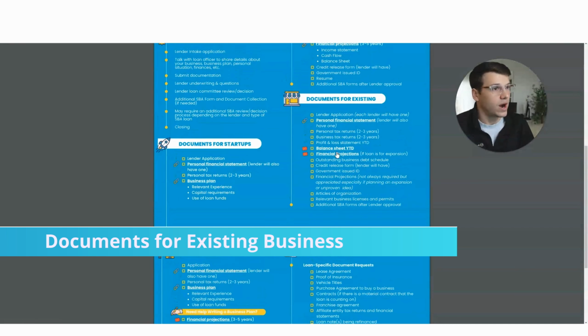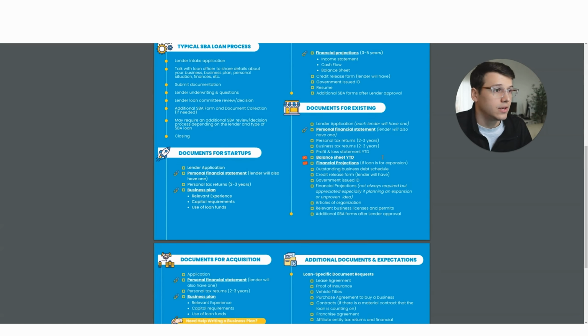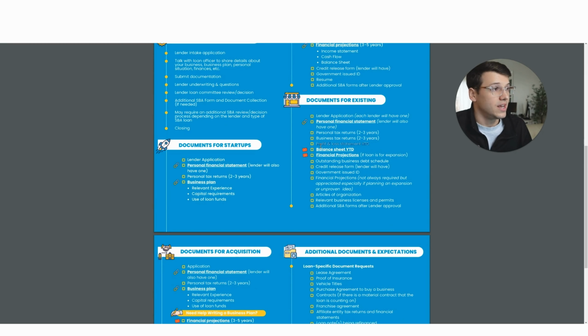Existing businesses, quite a bit more documentation. Lender application, personal financial statement again, personal tax returns 2 to 3 years, business tax returns 2 to 3 years. If you're a sole prop or an LLC, I want to say you might have just a Schedule C in your personal tax returns. That will do just fine. A year-to-date profit and loss statement or income statement, a balance sheet year-to-date. This links to a free balance sheet template and then a video on how to fill it out. Encourage you to take advantage of that.